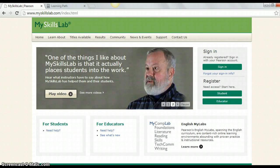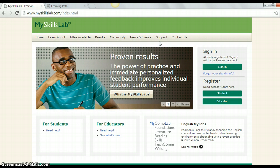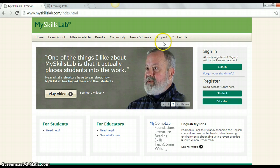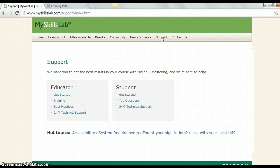A couple of things before we get started. This is just going to be a basic overview, but I wanted to take you to the portal and let you know that we have a ton of resources here for you, where you can learn more about MySkillsLab. I don't expect you to remember everything today, but more importantly is the support tab.